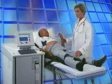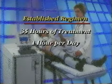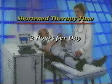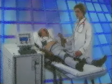After 20 hours, his energy level had dramatically improved. And now, 6 months after a total of 35 hours of therapy, Joe is pain-free and enjoys a highly improved quality of life. The established regimen for stable or chronic angina patients is 35 hours of treatment, typically 1 hour per day, 5 days per week for a period of 7 weeks. Treatments of 2 hours per day, 5 days a week can shorten the therapy time to 3.5 weeks.